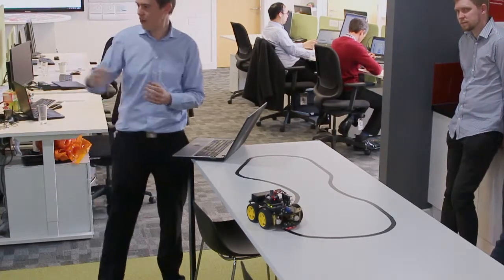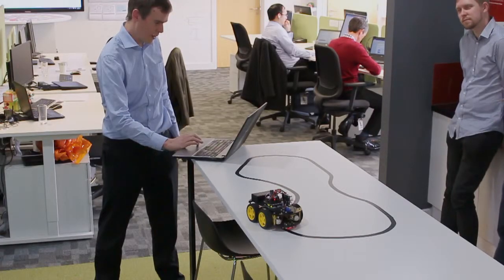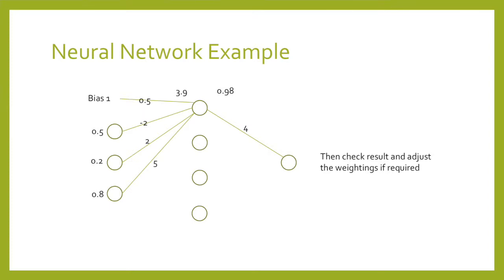So a neural network, this is a very simple neural network, looks like that. Just like in the brain, you've got lots of neurons. In a neural network, you've got lots of neurons here, which are then connected to the next layer of neurons using these lines.